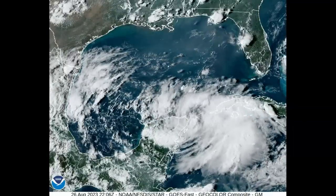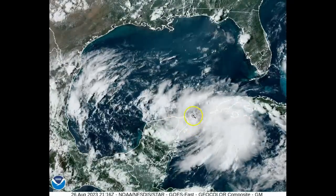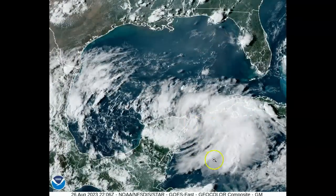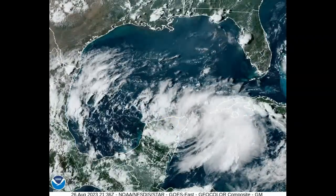Latest satellite images over the Gulf of Mexico. Center of rotation is just off the Yucatan Peninsula here. And again, it looks like it's going to sit here for a couple of days, but you can tell the difference in the size of this already from this morning. And all it can do, guys, is grow.